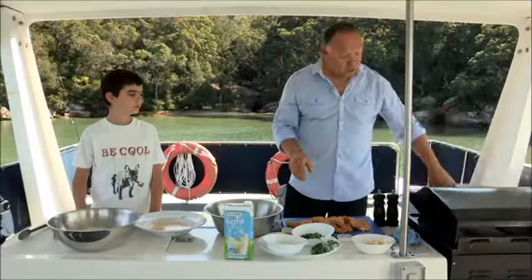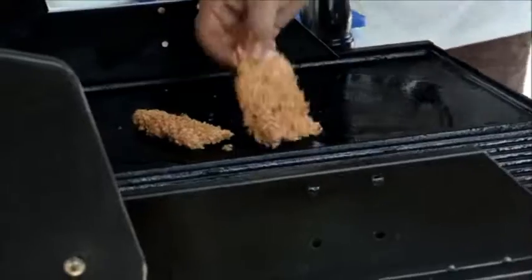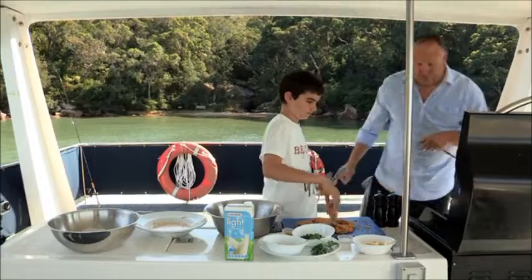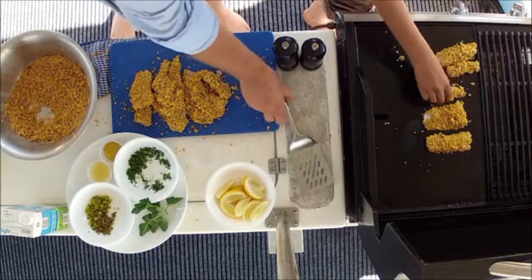All right, these are looking absolutely superb. Our fish fingers are ready to go. We add some oil to the preheated cooktop and place the fish fingers on the plate. Okay, away you go. Make sure they're flat and keep them all nice and neat. You should be able to get most of them on there. And there's your little turner for you.